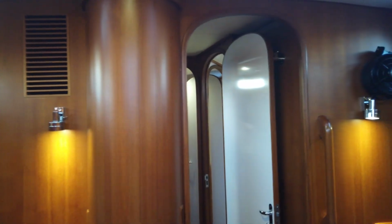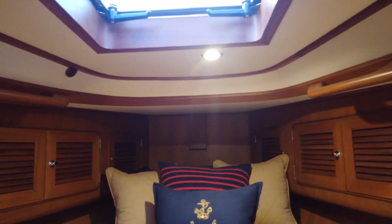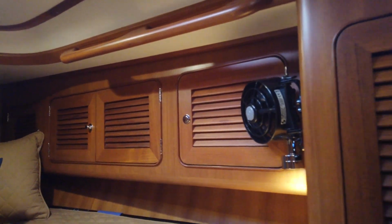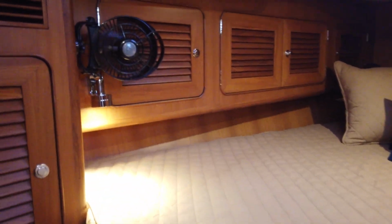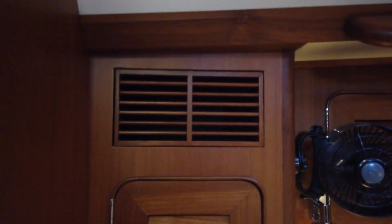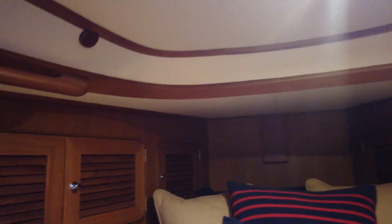Okay, we're gonna make our way forward here. We're gonna go straight to the VIP cabin, and then we'll work our way back. Again, when you have guests aboard, you want them to feel comfortable. This is a full beam V-berth, so you can see how wide that berth is. It's really, really nice to have a place to make your guests feel at home. You arguably don't want them to stay too long, but when you want them aboard, you want them to enjoy themselves. Lots of storage here outboard.